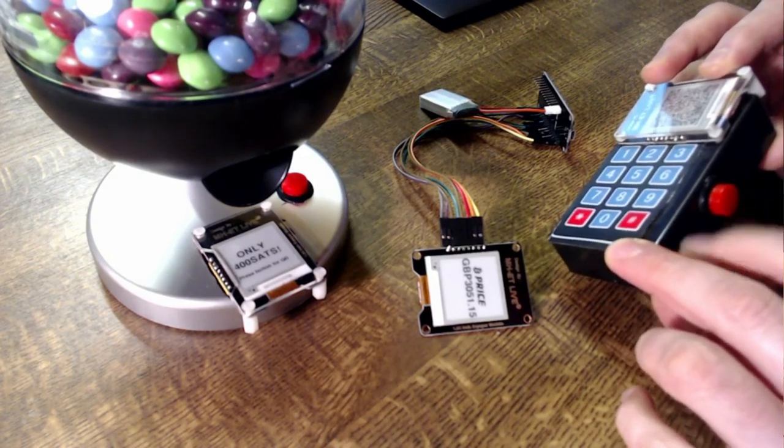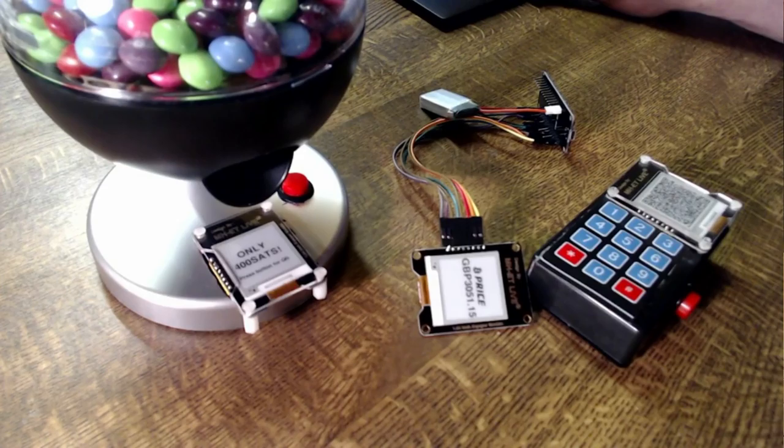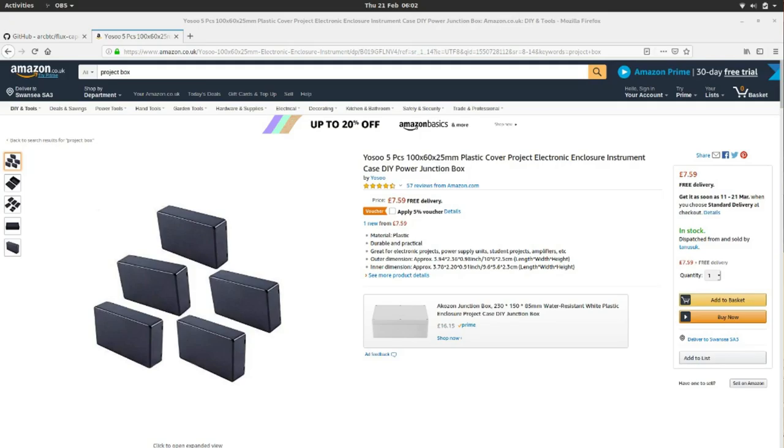But these boxes, this is just a little project box. I could actually show you on Amazon now. Yeah, little project boxes, they're incredibly cheap. You can get five here for like £8. So if you haven't got a 3D printer, and if you can't bother to go into the editor making your own box, you can find a wide variety of different size project boxes which will suit most projects.